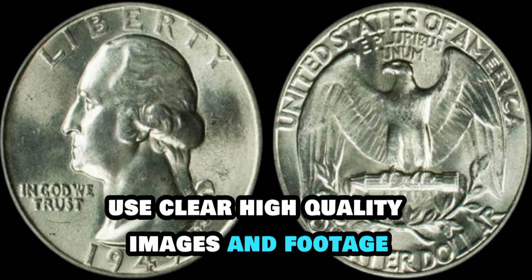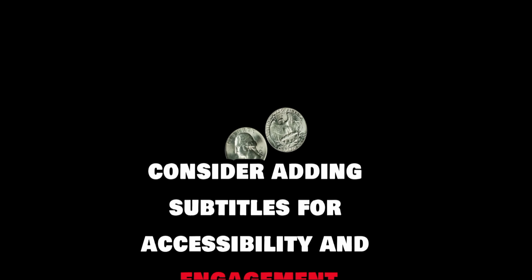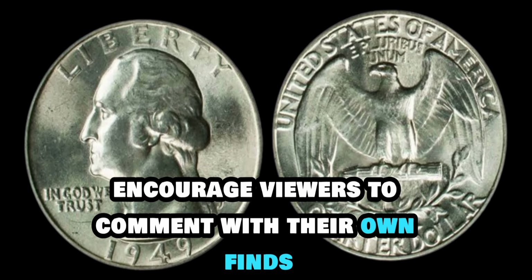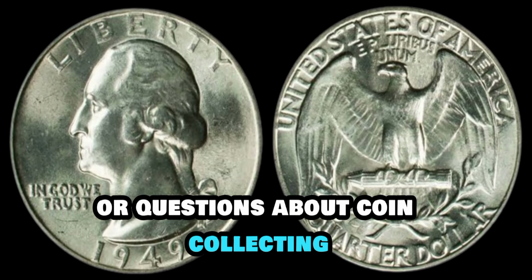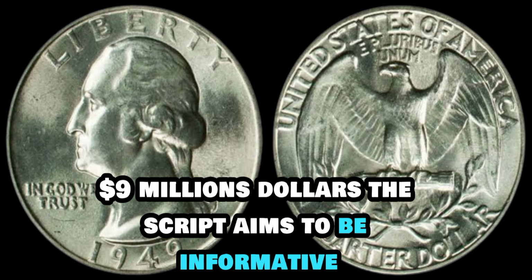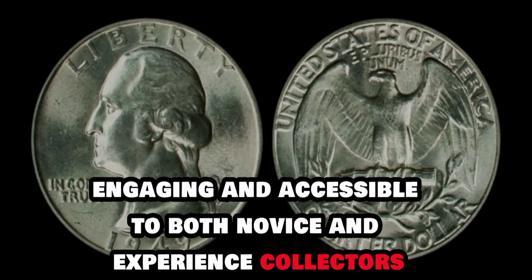Use clear, high-quality images and footage of the coins. Consider adding subtitles for accessibility and engagement. Encourage viewers to comment with their own finds or questions about coin collecting. Finally, this coin value $9 million. This script aims to be informative, engaging, and accessible to both novice and experienced collectors.